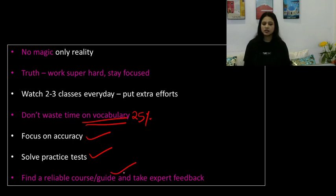Study with a reliable guide and a teacher. And of course, put some extra effort, because you're trying to do something in 15 days which normally takes a longer time period. So if you really have to do it, then of course you will have to work harder than everyone else. And please stay away from the magic tricks and the magic videos of learning something in 15 minutes, 5 minutes, 5 days, 5 seconds. No, that does not work.